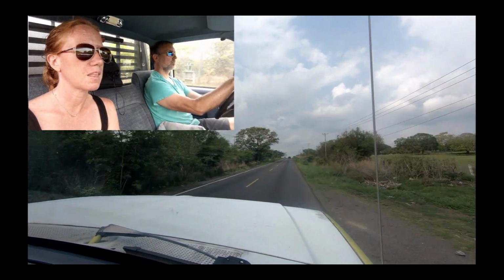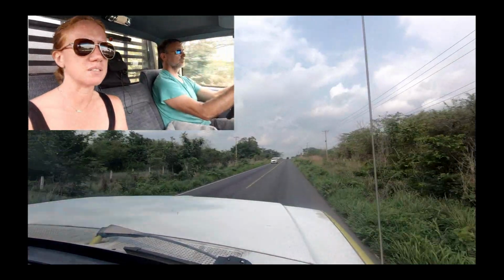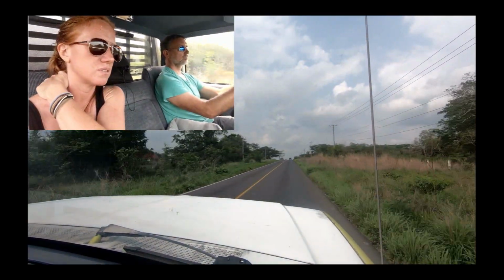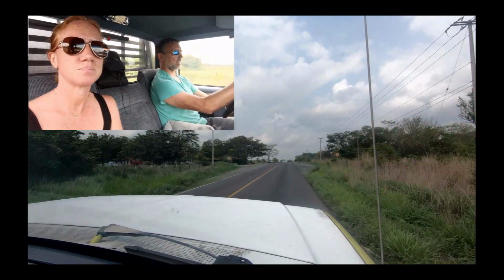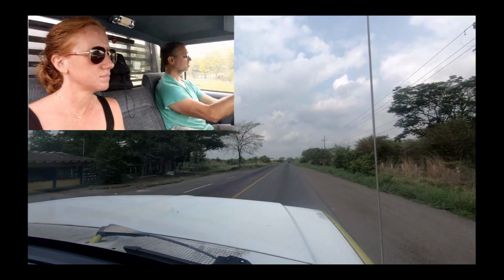Smoother, sort of. I think we're probably making about the same time though, because we gotta go slow. A couple towns, speed bumps, stuff like that. The road undulates a lot without specifically being bumpy, and we've got to watch out for that too, so it limits how fast we can go.